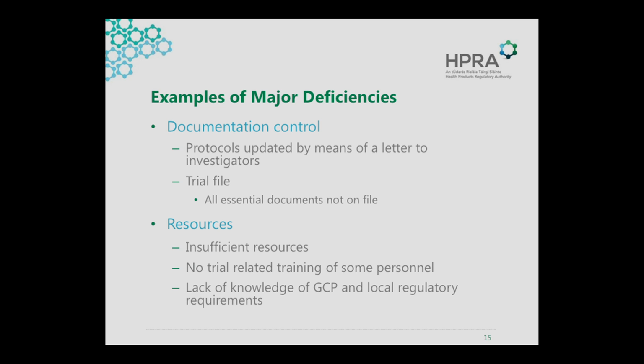Again, corrections made not reviewed by an investigator. Any changes to medical decisions must be reviewed by an investigator. Major deficiency if they're not.